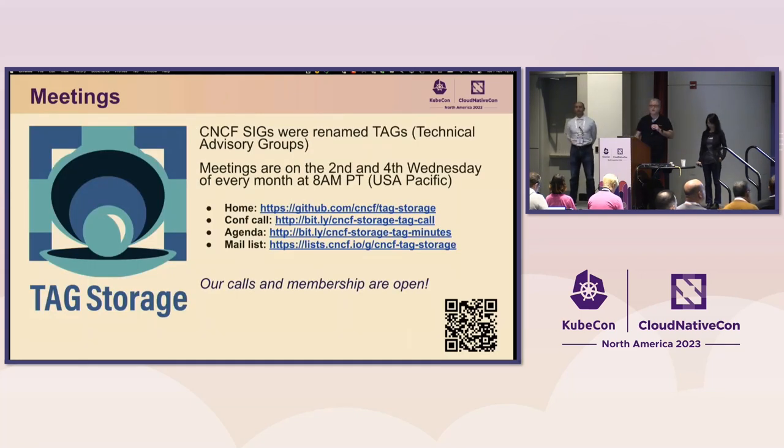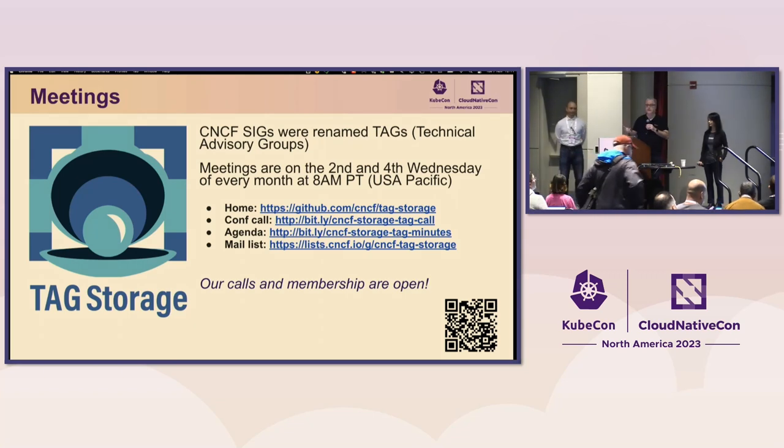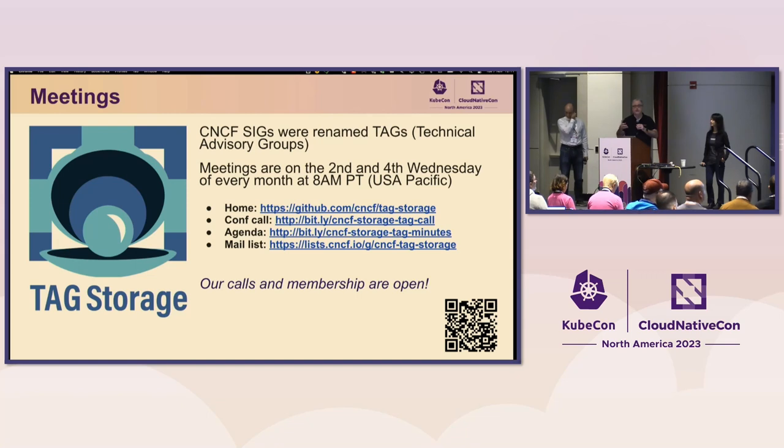So, first off, the CNCF has been expanding the roles effectively to allow it to scale to the large number of projects that have been coming in and joining the CNCF, and so the TAGs, or the technical advisory groups, are here to help provide subject matter expertise, in this case for the storage space, to the CNCF's TOC.